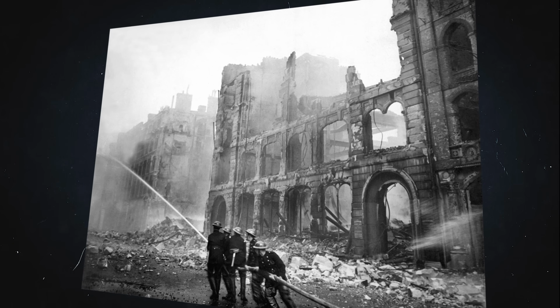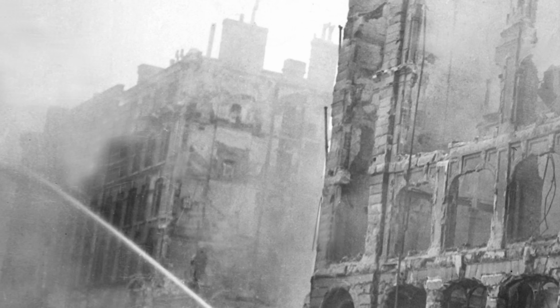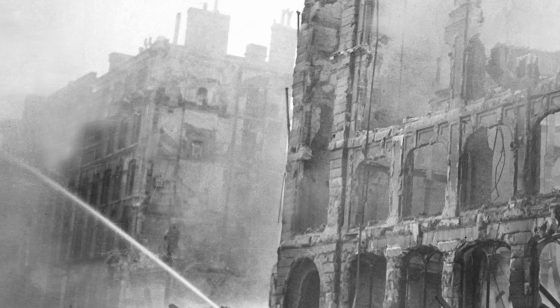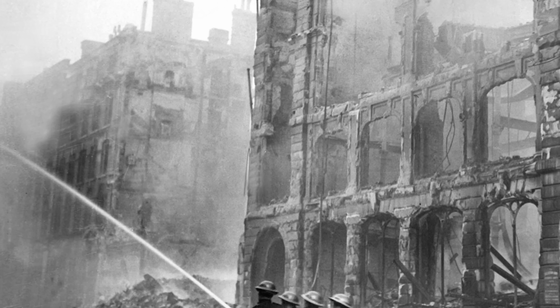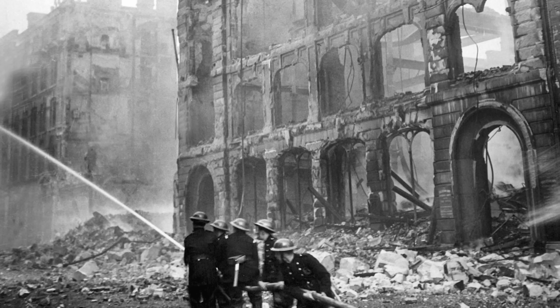British firefighters worked to extinguish fires amid the rubble of London between 1940 and 1941. They operated in challenging conditions, dealing with damaged buildings and dense smoke.